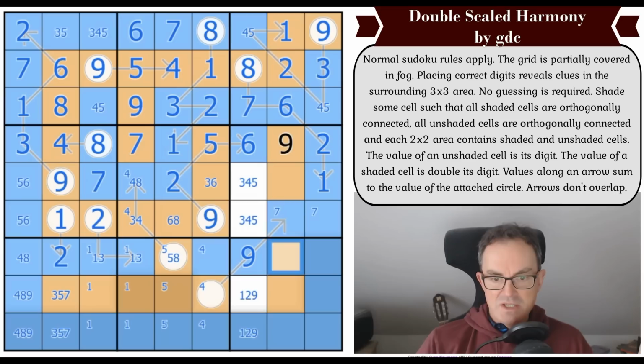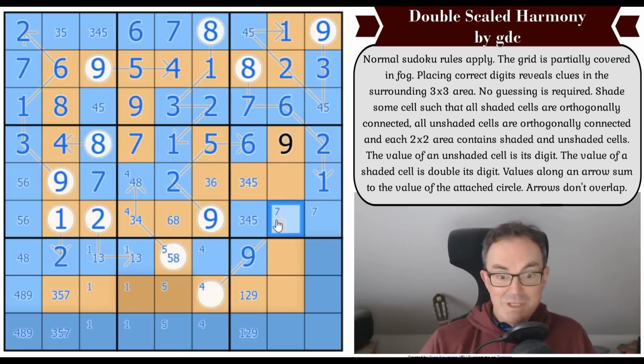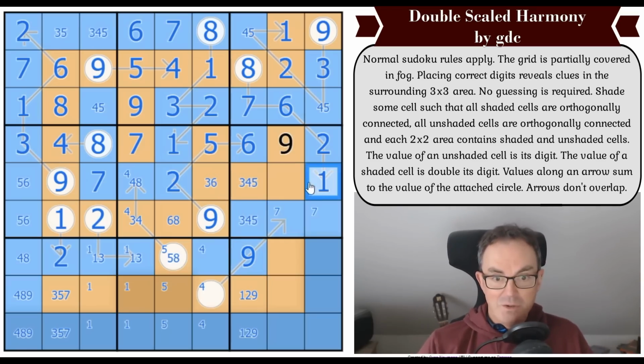So this is lovely. That forces the shading. This has to come out. This has to connect. That is the shading. We've done the shading. All we've got to do now, that we know this is an odd value, it's not 1 or 9. So it's 3, 5 or 7. We may be able to improve. Oh no, it's not 3 by the column logic. So it's 5 or 7.